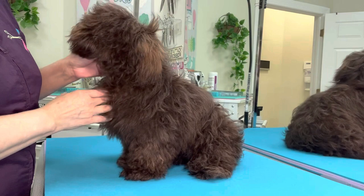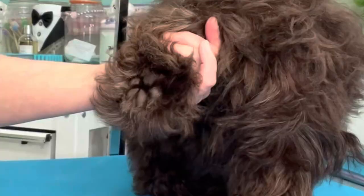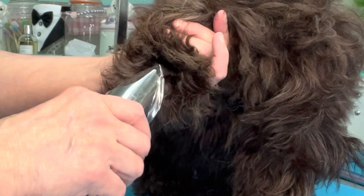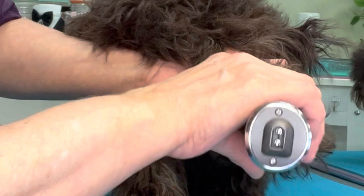So now we're going to trim the pads of the feet. I'm going to use an Artero clipper set on a 30 blade. You can see his nice brown pads, just beautiful, solid colored.